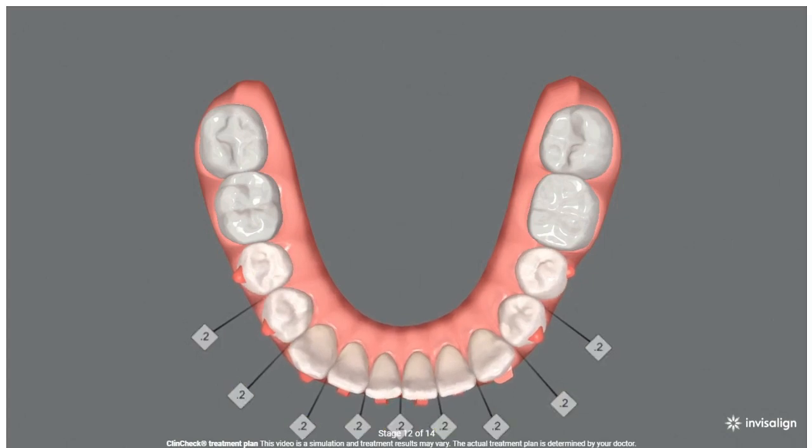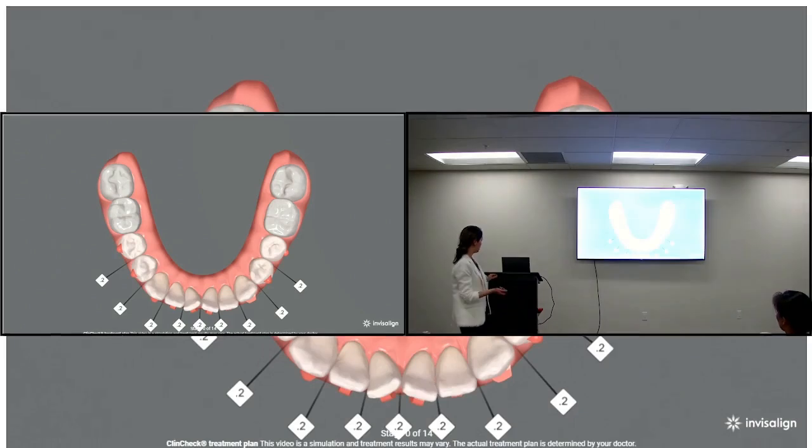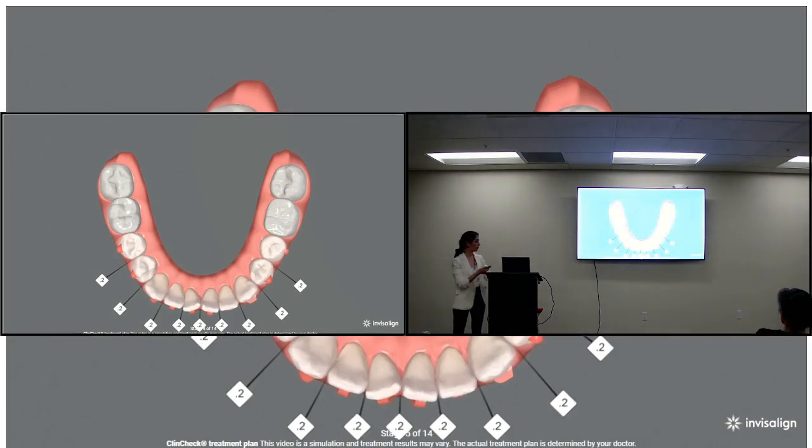25. Rotating and retracting. And I did this because I wanted to avoid protrusion because she had very thin attached gingiva, and I just didn't want to cause a recession, which also was the wrong way of thinking. But anyway, okay, let's move on to the next slide.